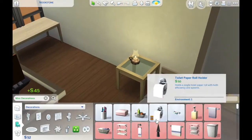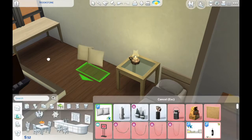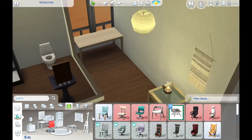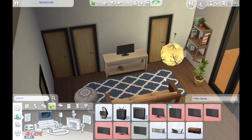So I ended up choosing this lamp, which I felt was quite grown up and fancy looking. So I did have to make the room look a bit more childish in other ways, but I had to tie in the theme of the rest of the house into that room.